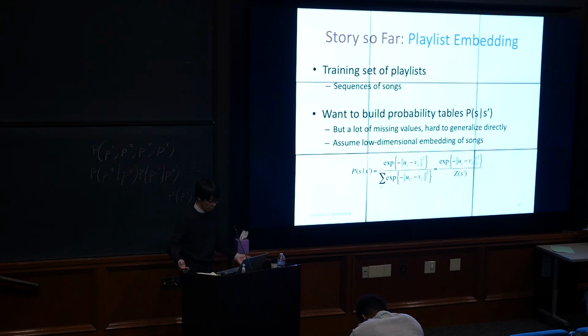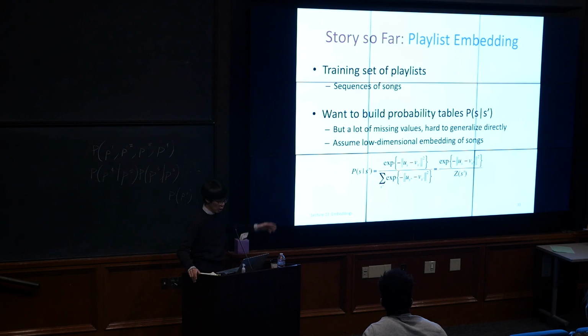Okay, so story so far, just to recap, we have the playlist embedding. The task is to predict, given some existing sequence, what the next song is going to be. That's the probabilistic model that we're trying to learn. But there's a lot of missing values, so we use low-dimensional embeddings of songs, and we learn these so that we can learn this model and also generalize without having to learn a cardinality of S squared complexity model. Any questions about the song sequence modeling problem that we've presented so far? Pretty straightforward, right? Okay, cool.